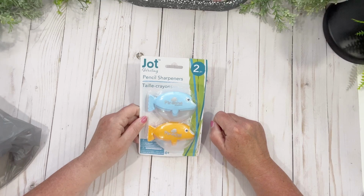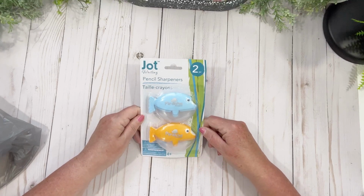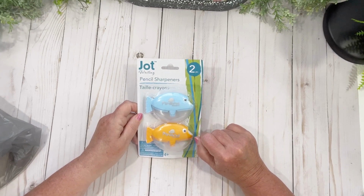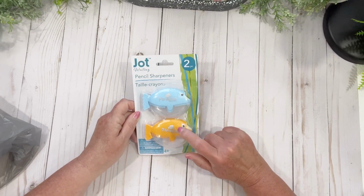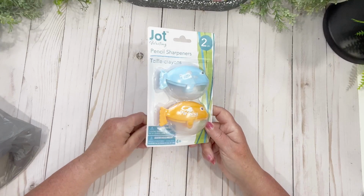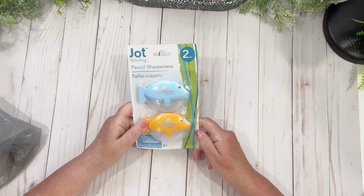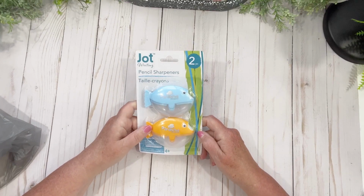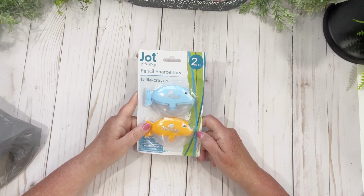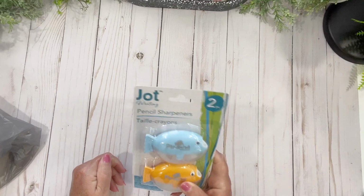I tried to do a coloring thing in my Facebook group, but quite frankly, nobody showed up. So that went by the wayside. I tried to do a Zoom, by the way, but I kind of skimmed over that. So I might try that again soon, but I love these. These are pretty sharp considering they're in the kids section. And it says for crayons, but I use it for my pencil. What do they call them? I'm sorry, Mel, I got to get this right. Not pencil crayons. I can't even remember what she calls them. I call them pencil crayons. Anyway, this is a pencil sharpener and I use it for my pencil crayon.